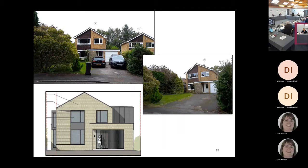Therefore, it will have a much larger carbon footprint, which then has to be addressed. Mr. O'Brien has spoken passionately about the impact the proposed development would have on him and his wife.